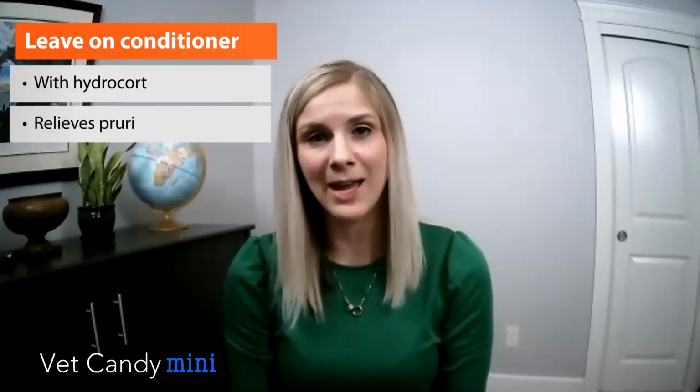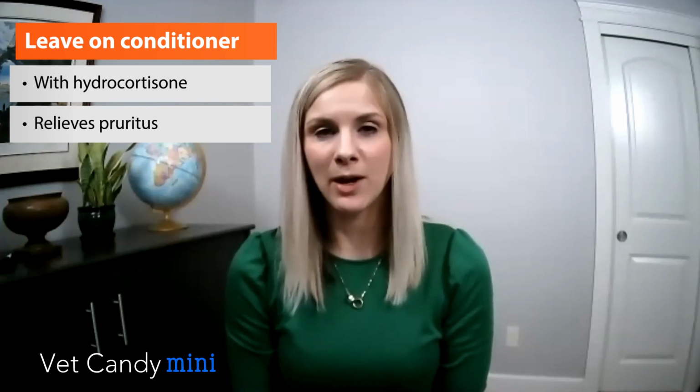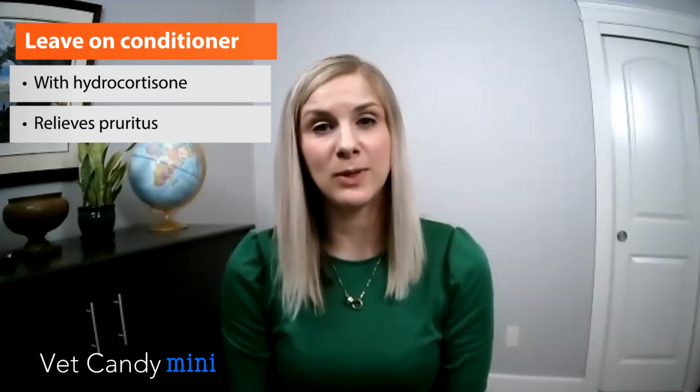Besides bathing, there are other topical therapies that can be really useful for these patients. Some owners can't bathe all the time, so having alternatives can be really important. Things like mousses or creams or sprays can allow us other ways to get topical therapy on these patients and restore their epidermal barrier. There is a hydrocortisone leave-on conditioner that can be really helpful in pets that have pruritus from their chronic allergies. And there are mousses and sprays that have products like chlorhexidine in them that allow us to get that anti-infective property without necessarily bathing if the owner can't, or they just can't do it as frequently as we hope with their lifestyle.